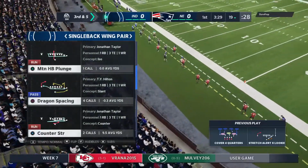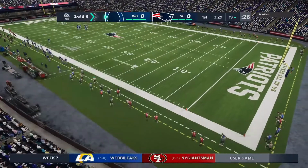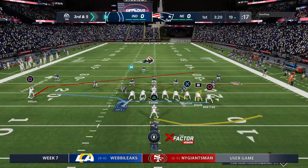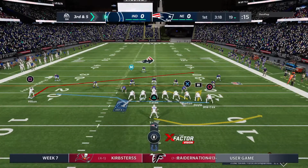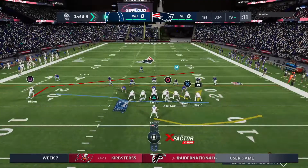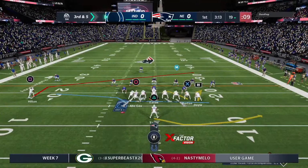And you know you need good blocking up front in order to gain yardage, but every one of these RPOs, if you do it right and they look the same, whether it's handed off inside or the quarterback keeps it, that allows you to fool the defense so often. And in this case, fooled him with the inside run.